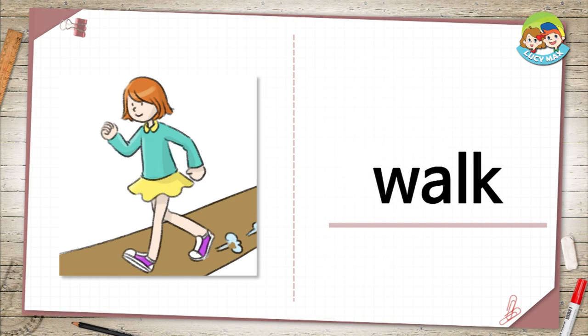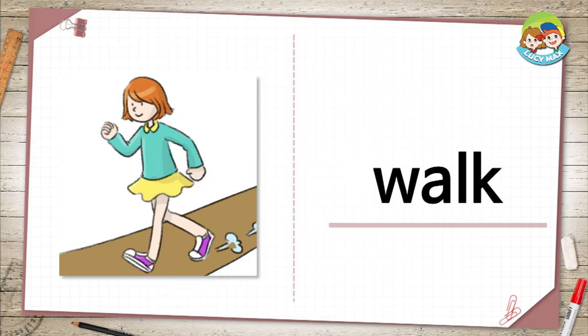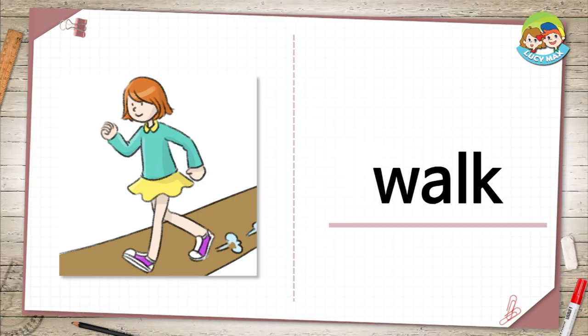Walk. In the picture, the girl is moving her legs to go somewhere. She is walking. When you walk, you move forward by putting one foot in front of the other. Do you walk to school?